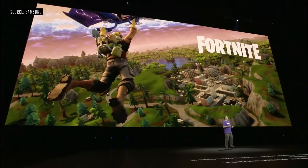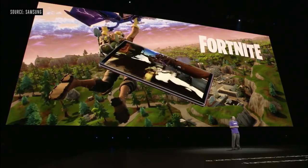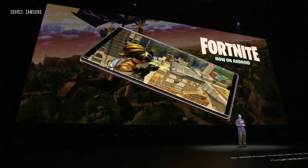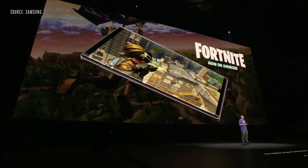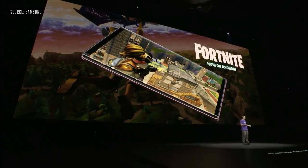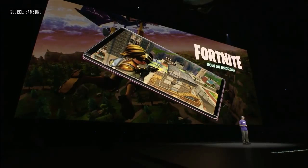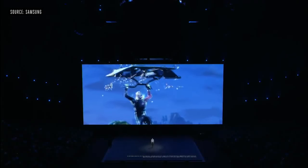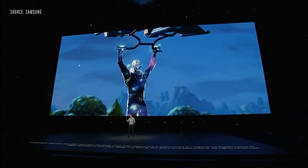We're going to be launching the Fortnite beta on Android this week, and players with Samsung Galaxy devices are the first to be invited, starting right now. Also, gamers who play Fortnite on a Note 9 or Tab S4 will also get access to a special skin, Galaxy.